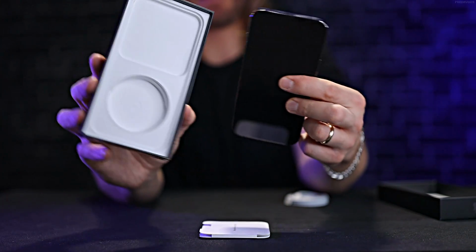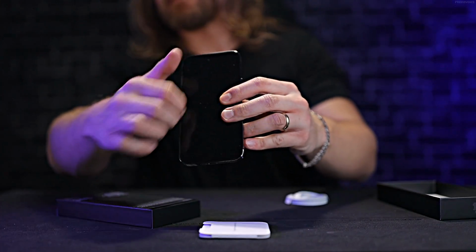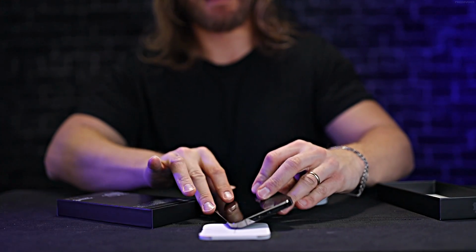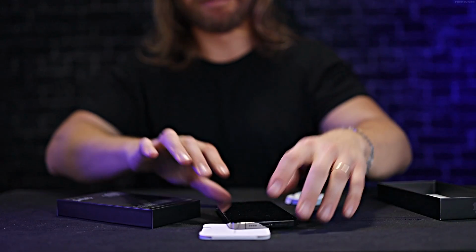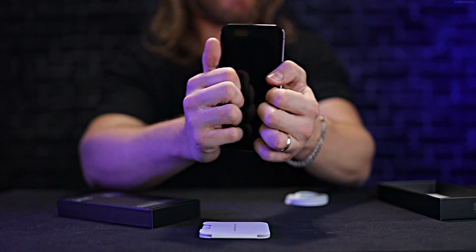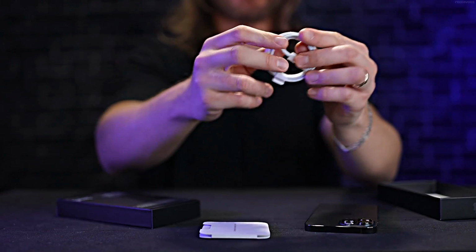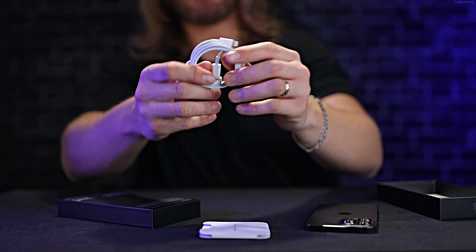So that means a charger, voila, some headphones, voila, and that's pretty much it. You've got the cable here as well, so at least you've got an extra one of those, but even then they're not the longest of things.